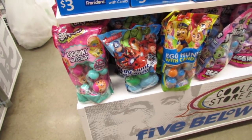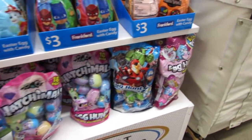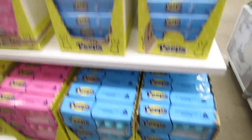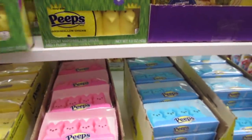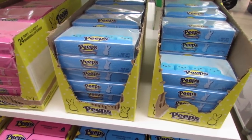these are bags of eggs that have candy in them already. Hatchimals, Avengers, some of the same brands. Look at the Peeps. Oh, look at the little plushy Peep. I have a blue Peep on my keychain right now and I love them.